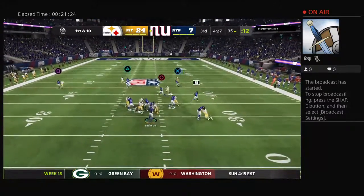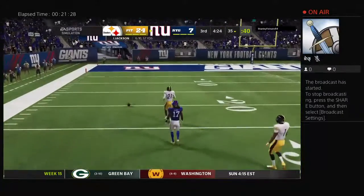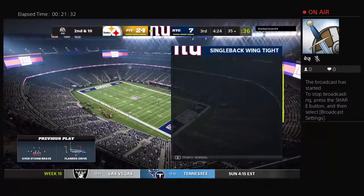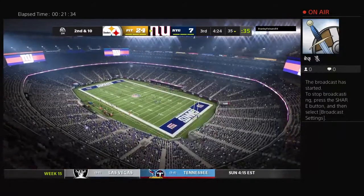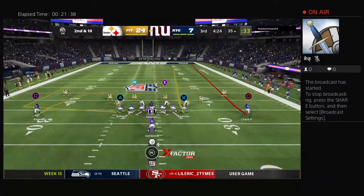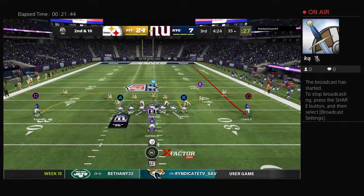They'll look to throw here on 1st down. Looking deep for Adams, and that is incomplete. Well, the passing windows are just not there, and that's just another example of how great this defense has been all game long. And that's exactly what a top 10 defense can do. They can really change the game tempo and frustrate you as you try to execute offensively.